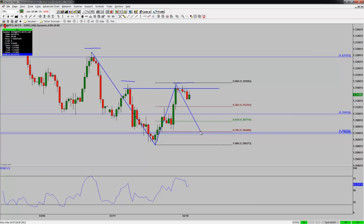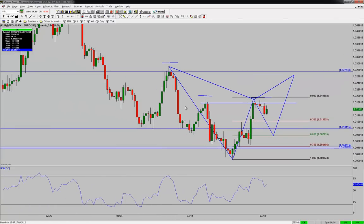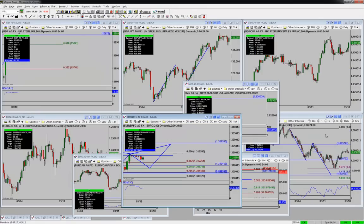Also, those of you who are not aggressive C traders, watch for a pullback into 618 for a potential ABCD move, back up into previous structure resistance or near it for a potential Gartley pattern. All right, so several different options here on the euro that may present themselves as the market moves forward. Let me see, that's basically going to do it.